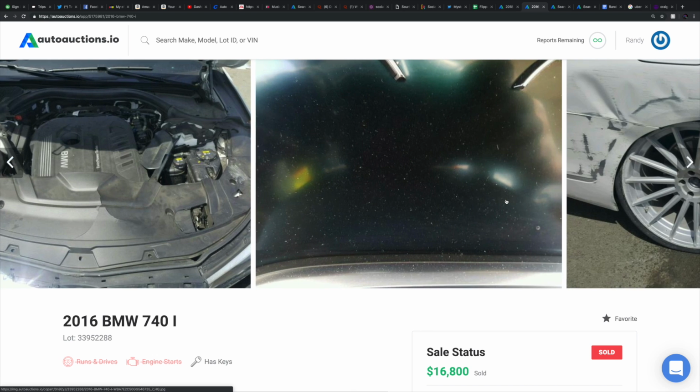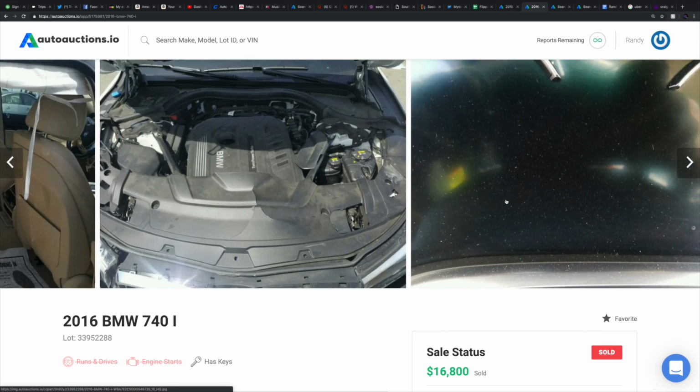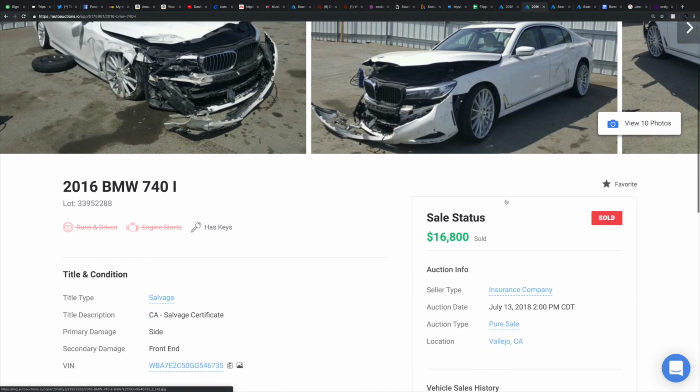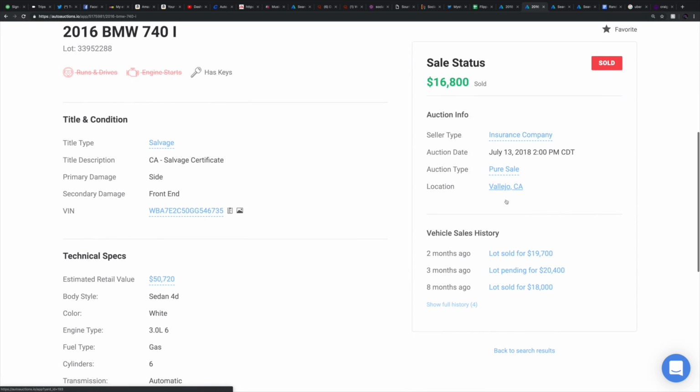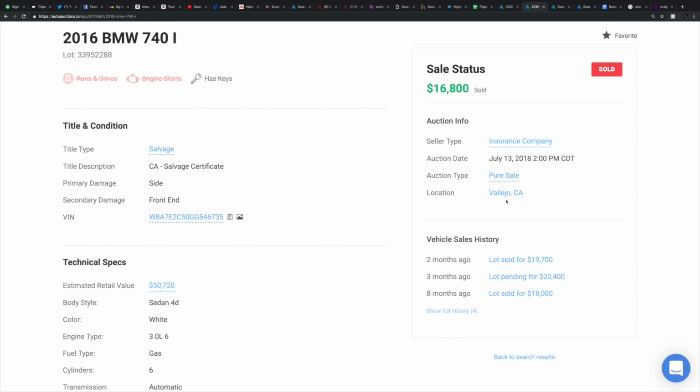Blown bags all the way around. Rims and tires are damaged. Like, this thing is just in bad shape. Doesn't run, doesn't drive, but it does have keys. Estimated retail value, 50 grand. Sold at a pure sale for 16.8.